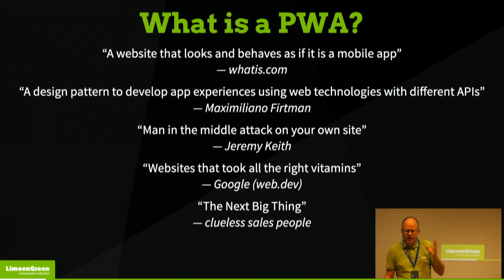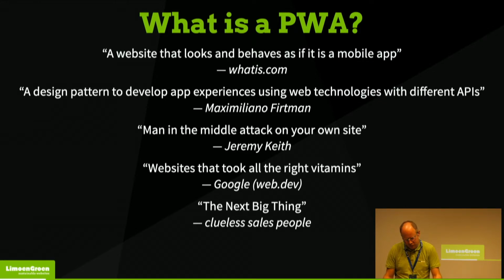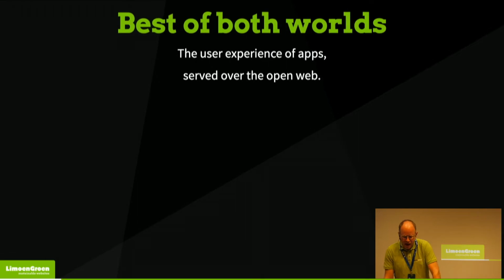So that makes you think, okay, are PWAs really the next big thing, or is it a promise that still hasn't been fulfilled? We'll look into that. But if you ask me, PWAs can be the best of both worlds, trying to provide the user experience that native apps have, but served over the open web. That is basically the two worlds that PWAs try to combine.